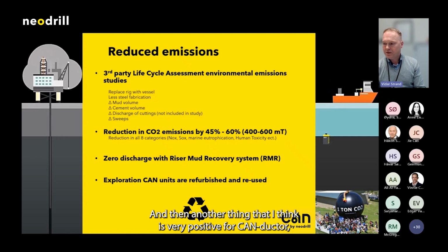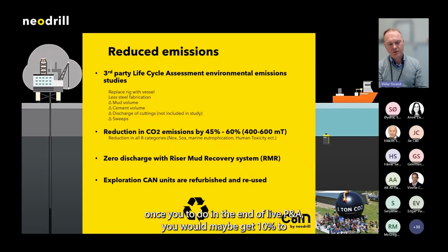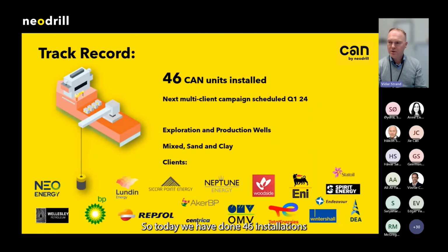And then another thing that I think is very positive: compared to a regular conductor, once you're doing the end of life P&A, you would maybe get 10 to 20% of your conductor string back. With this solution, you will have 100% of it being returned. So today we have done 46 installations, and you can see the different customers that have tried the technology.